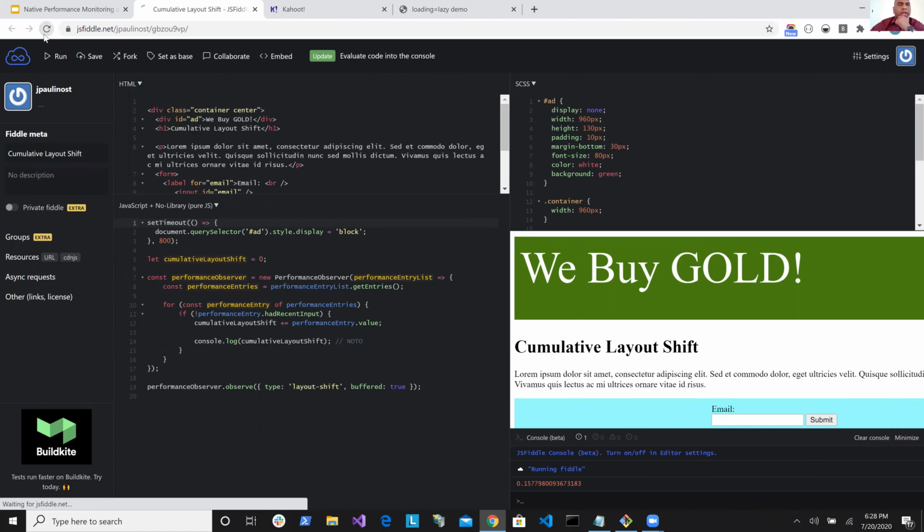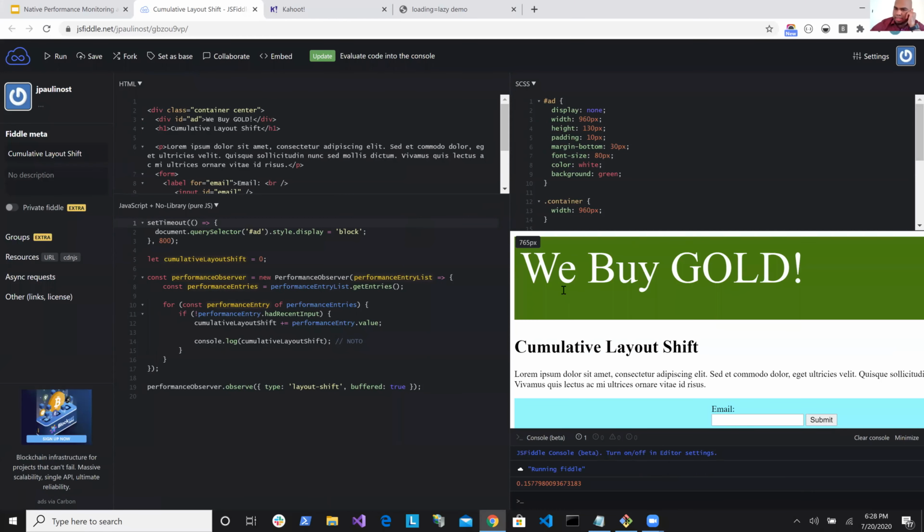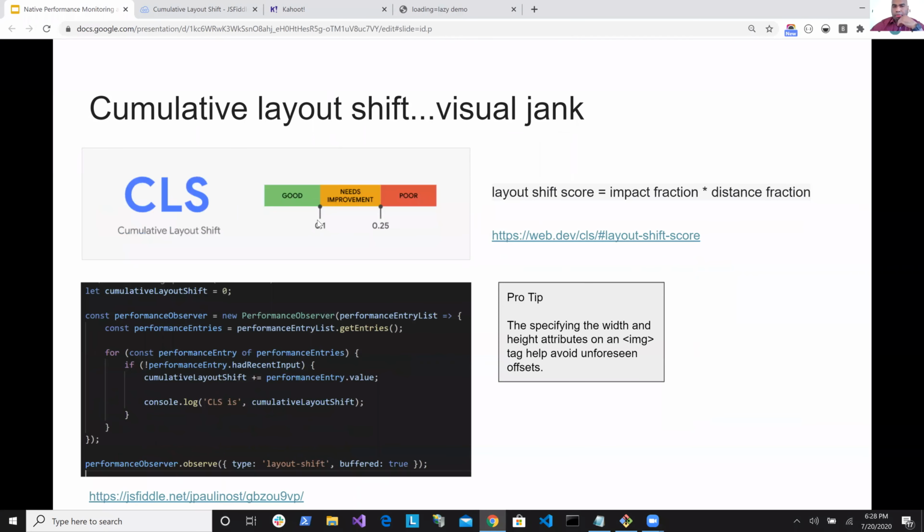That was pretty fast, but I'll load it again. Notice how this ad pushed the content down, and it received a score of 15, of 0.15, I should say. And the big takeaway with that score is things below 0.1 are good. Things in the middle between 0.1 and 0.25, you could probably improve. And above 0.25, you have a very janky looking experience.